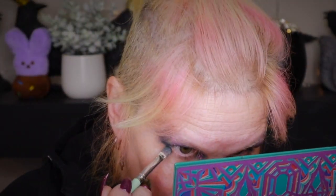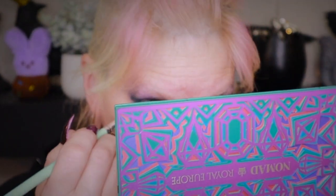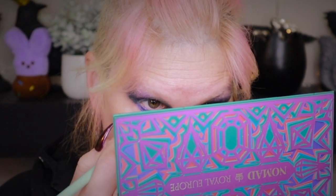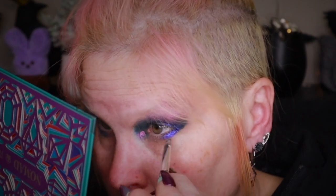Screw it. I'm gonna do St. Edward's crown underneath my eye here. There is nothing I love more than a purple multi-chrome under my eye. It looks so freaking cool. There's no way to do this palette and do this look and not have it be super dramatic because of the jewel tones, the multi-chromes, the depth that's in this.